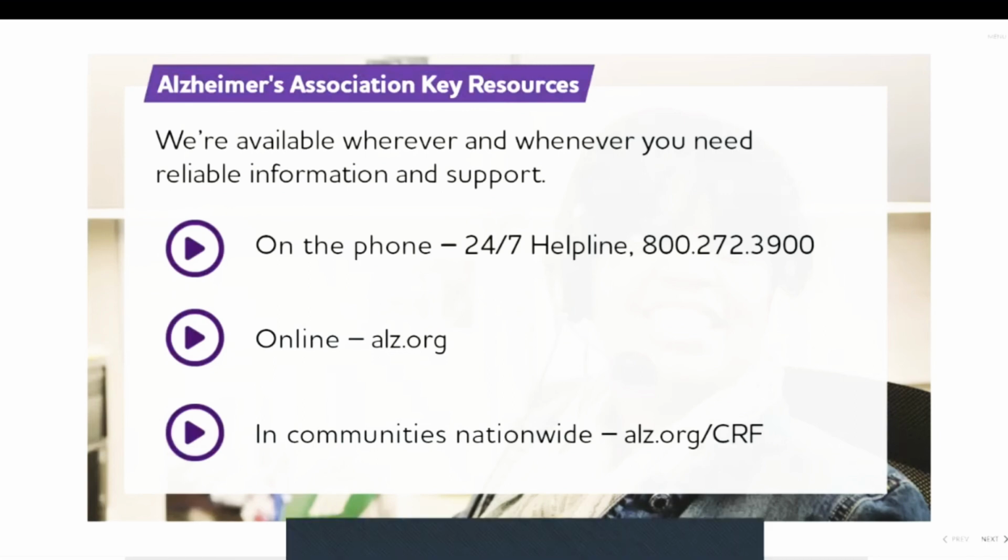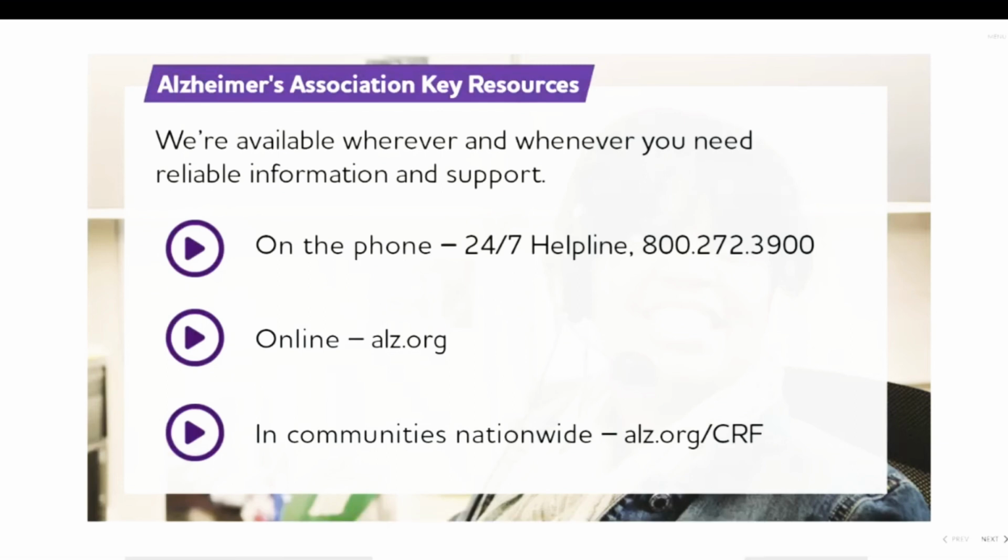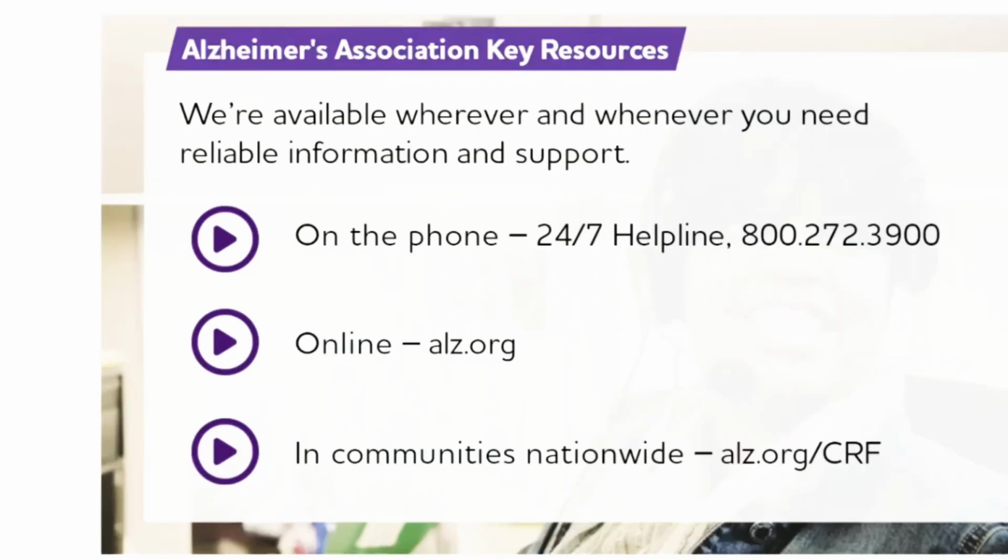Also is the website, alz.org. It's the first stop for individuals following a diagnosis of Alzheimer's. It includes sections specifically for people living with the disease and specifically for people who are caregivers. And then there's also a community resource finder. It's a wealth of community-based resources available in your area, including long-term care and community-based services, local association offices, and their offerings of programs. So make sure that you are visiting alz.org or alz.org/CRF.